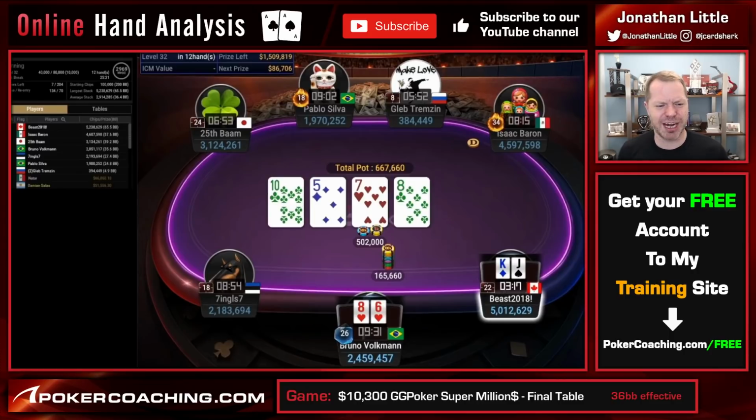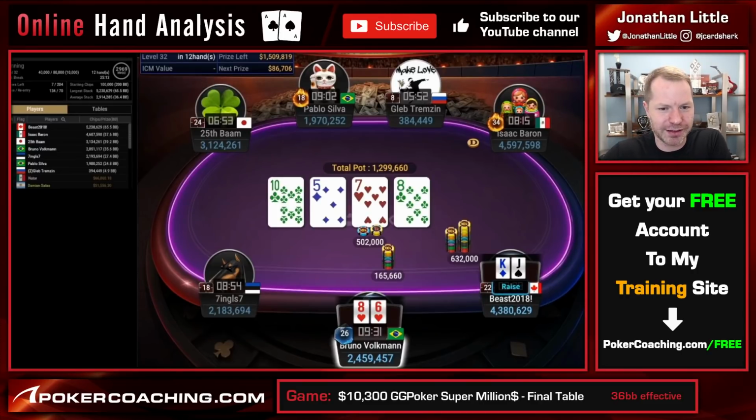Feels dirty to jam it all in the spot with nothing, in a spot where your opponent could clearly have lots of two pairs, straights, etc. But I think it's probably going to be the right play as the big stack with Gleb being so short. And Beast does go for it. I love this play. Seems very, very sweet. Puts Bruno in a miserable spot.